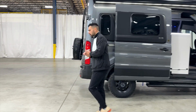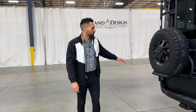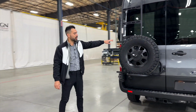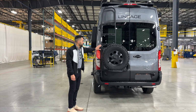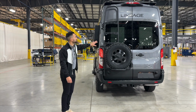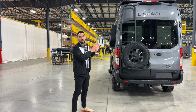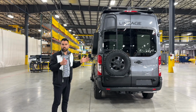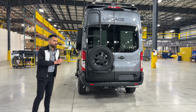Now around the back, you can see here, we worked on this custom spare tire carrier. So we've got a full-size spare tire here with some rungs and ladder access to get up to our roof rack. This is our roof rack model, which is going to be standard build. We will have a pop top option as well if you elect to get that.